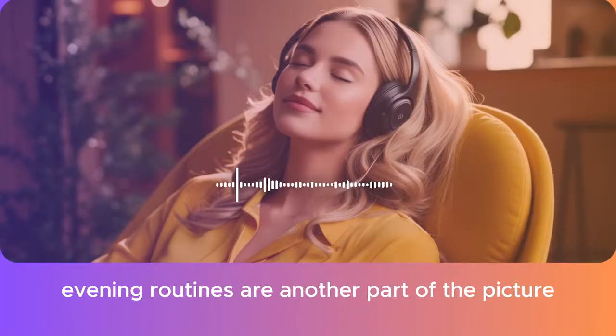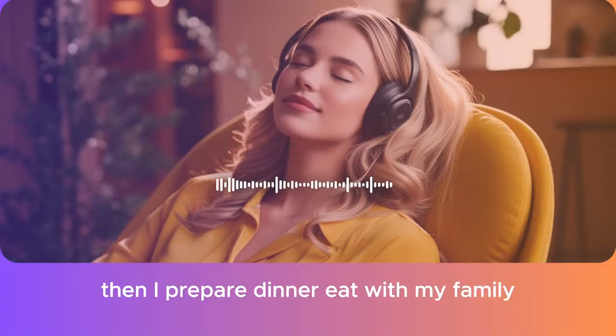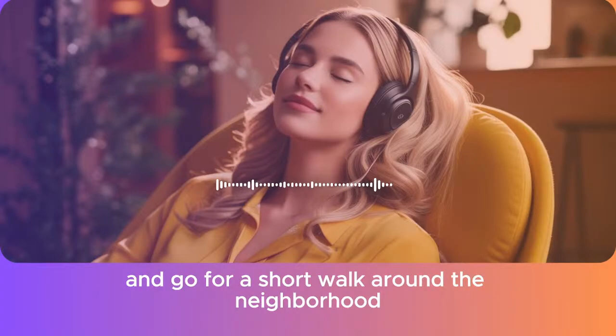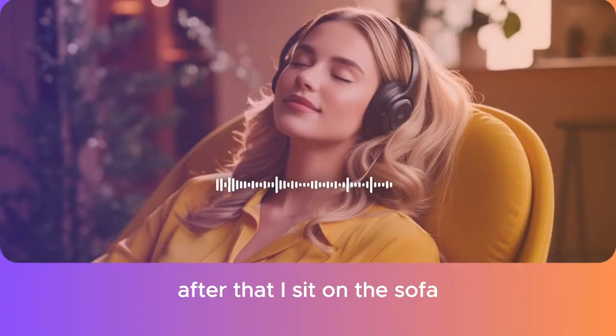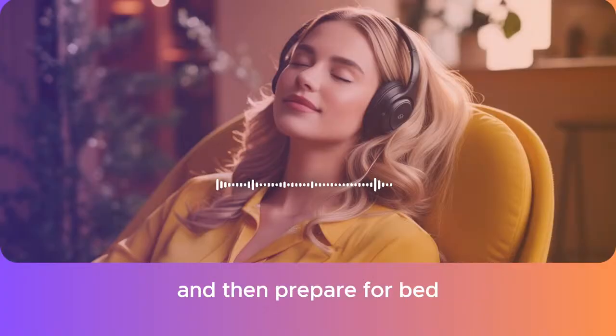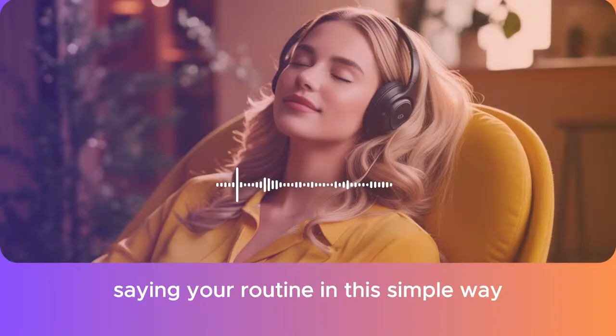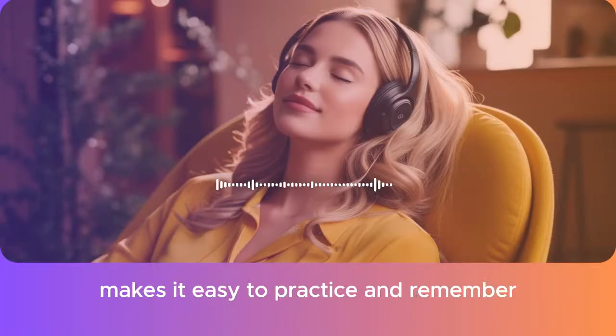Evening routines are another part of the picture. I usually finish work at 6 o'clock. Then I prepare dinner, eat with my family, and go for a short walk around the neighborhood. After that, I sit on the sofa, read a book for about 30 minutes, and then prepare for bed. I usually go to bed around 10 o'clock. Saying your routine in this simple way makes it easy to practice and remember.